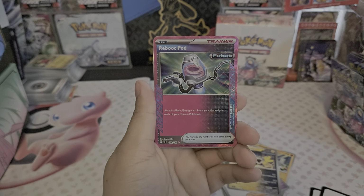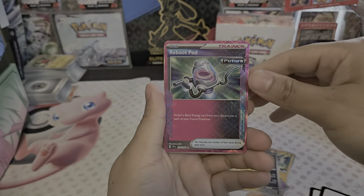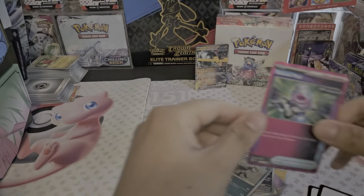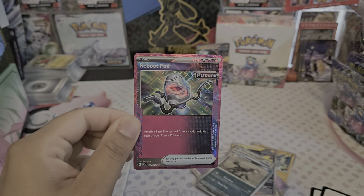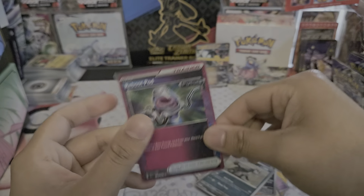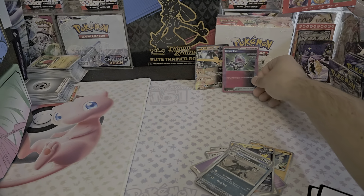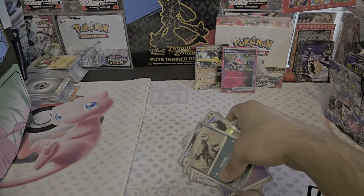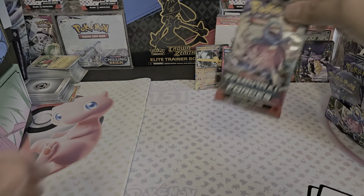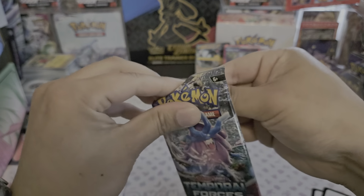But Iron Hands, and our A-Spec, Reboot Pod, probably the weaker A-Spec. We still have not gotten Prime Catcher, which is the one that we want, obviously. That is big money. But Reboot, I don't have it, so I'll take it. And no double banger there. But our first A-Spec for the box, out of the two, we should get two, though there are chances of you getting only one. This is not the one you want, unless you don't have it, which I don't, so I'll take it. Prime Catcher, Master Ball, Cape, Maximum Belt, those four are pretty good. But whatever, we'll take it since we don't have it. Next pack, come on.